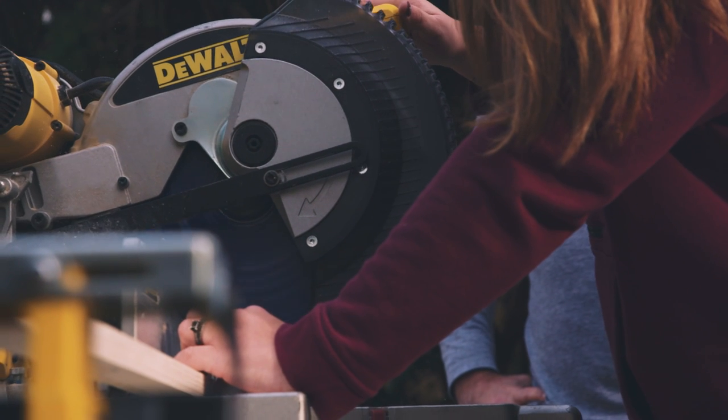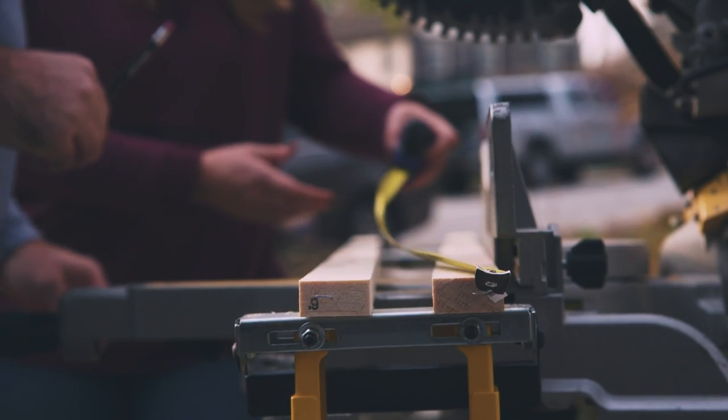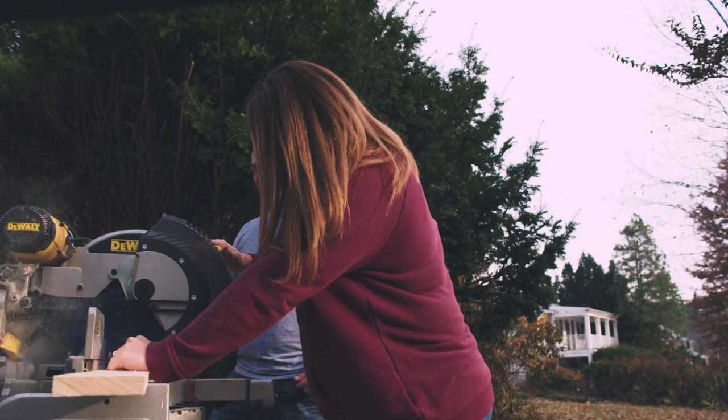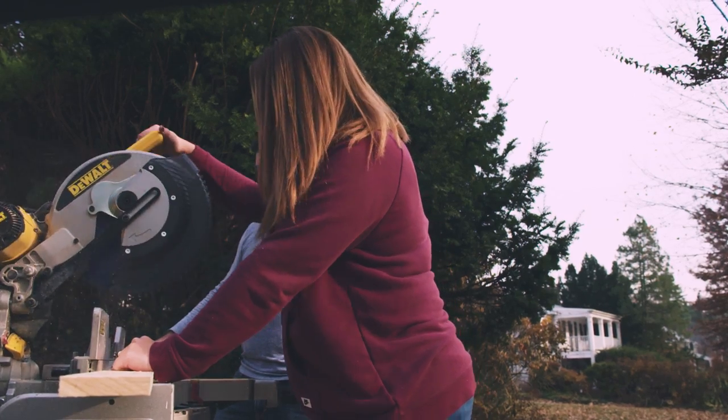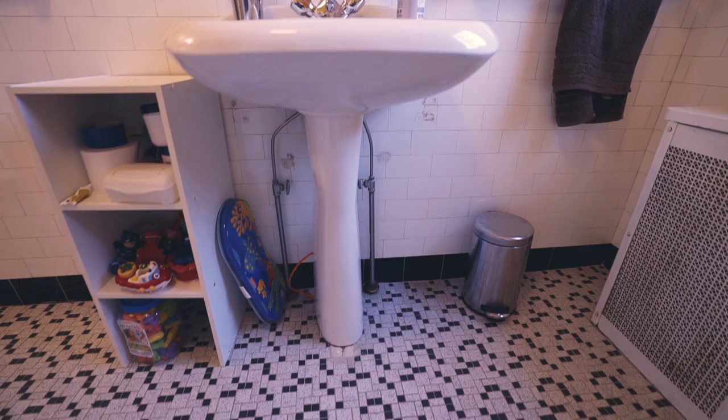Our last project for today is our biggest build that will add some much needed storage and counter space to the bathroom. Okay, cool. So we have all of our wood cut down. We are actually going to build a custom vanity for you guys. Oh, wow. Gone is gonna be the pedestal sink. It's like the king and queen of impracticality right there. More storage. So more storage for sure.